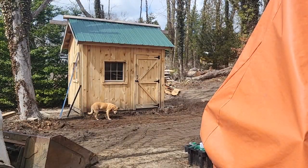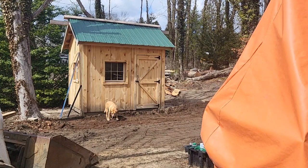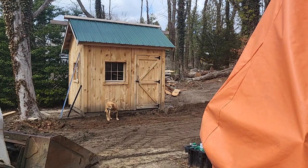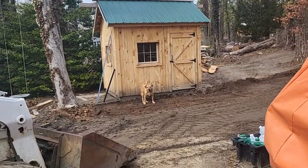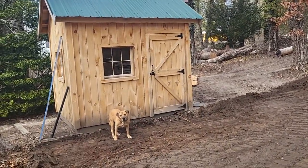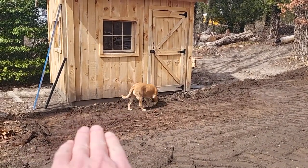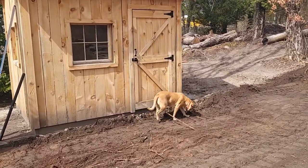Got my site supervisor checking it out. See if he does any leveling here. You see anything, Dan? You see anything? So I got the hole basically roughed in. It's basically level. It's a teeny little bit high, like right where my finger is, kind of leaning backwards a little bit, but it's pretty basically level right now.